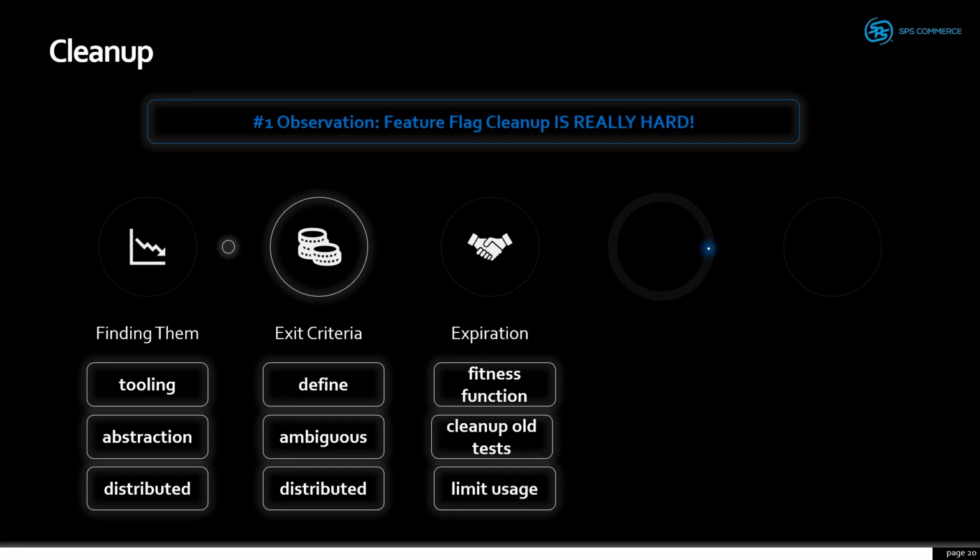Consider actually having a hard expiration date on some of your features too. One way to do that would be to bake it into your code base through automation, through some type of architectural fitness function. That might just be a unit test, for example, that says, if I still see this enumeration present or the usage of this after X number of days, go ahead and break the build. Just stop it right there. And sometimes you have to take that hard of a stance in order to make sure these things get done. Make sure you're cleaning up the old tests that come with it, because again, there's lots of overhead with that.